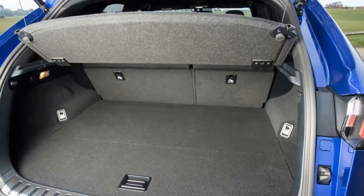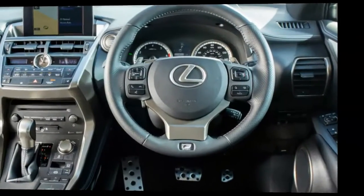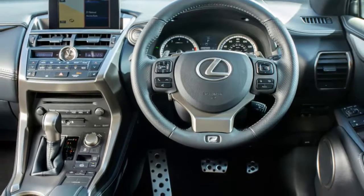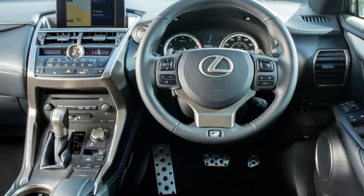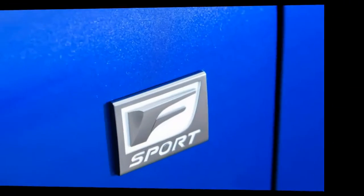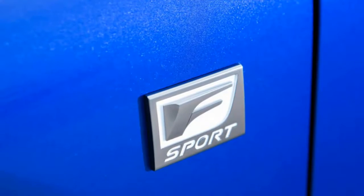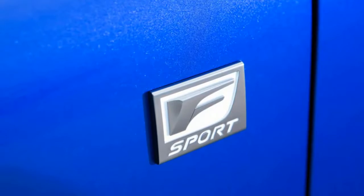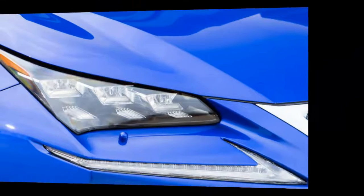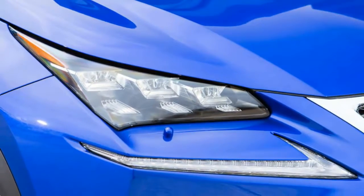Six trim levels are offered across the range: S, SE, Sport, Luxury, F Sport and Premier. All are well equipped. Even the entry-level S comes with adaptive cruise control, dual-zone climate, a reversing camera, DAB radio and Bluetooth connectivity. Lexus bristles at some of the criticisms leveled at its hybrid powertrain and insists that the detachment and vapidity frequently highlighted by road testers simply isn't registered by customers living with the car day to day. To some extent, we sympathize with that difference of opinion.